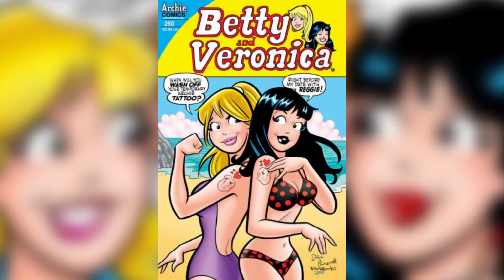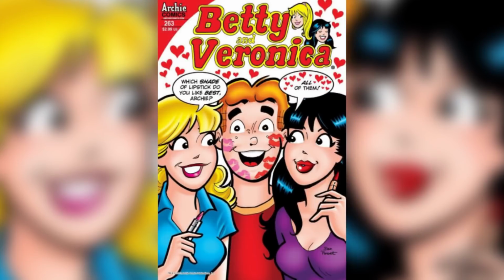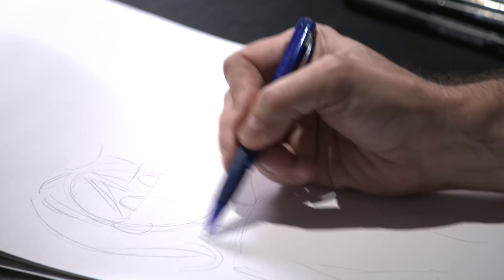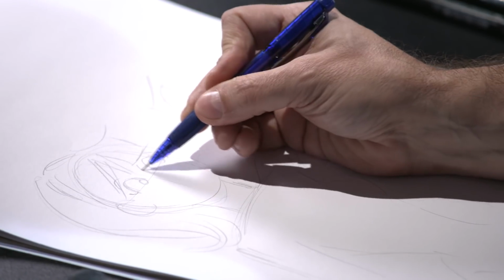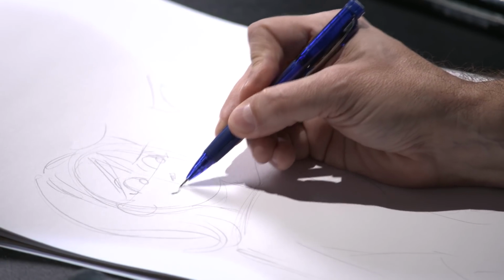Really, with Betty and Veronica, it's all about capturing their personalities every time. Betty, as you'll see, I always put usually in t-shirts and jeans, that kind of stuff, and Veronica is much more of a fashion plate, so she'll be a little more dressed up. But I just focus on keeping the expressions, keeping them pretty.